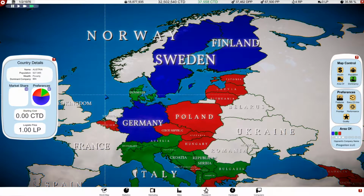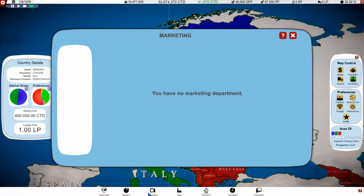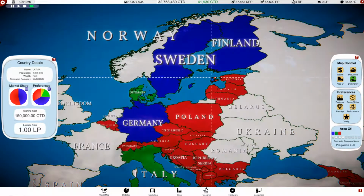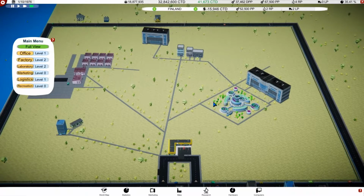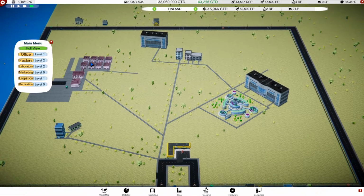But let's go ahead and hit 3 times speed. We don't have any marketing zones. Maybe let's go ahead and get up a marketing zone in Finland, our main, I guess you could say.